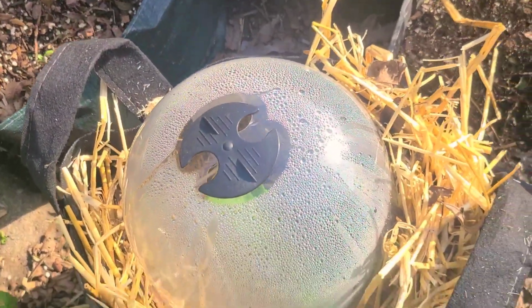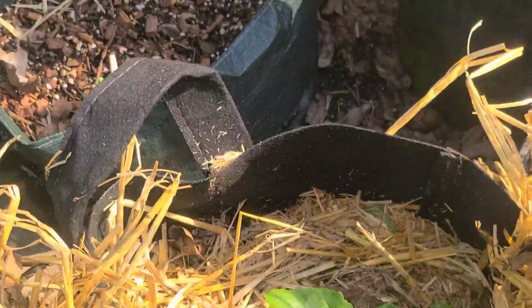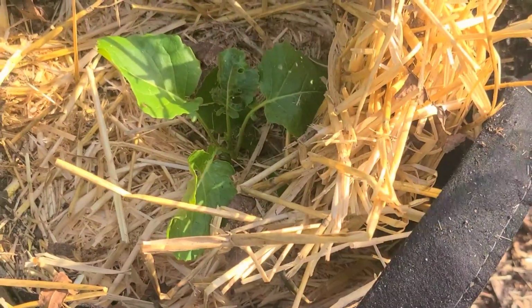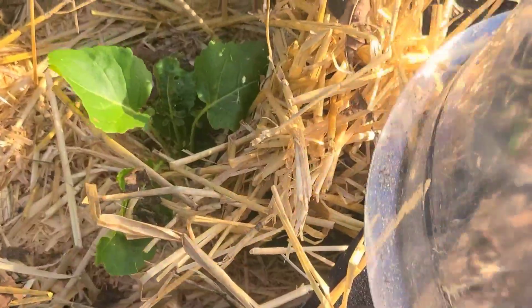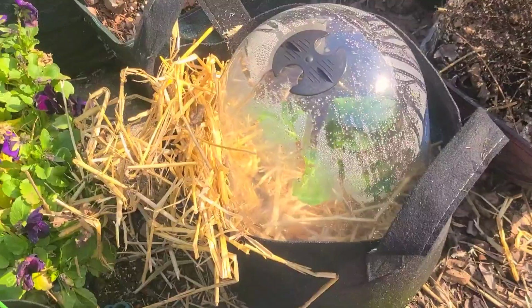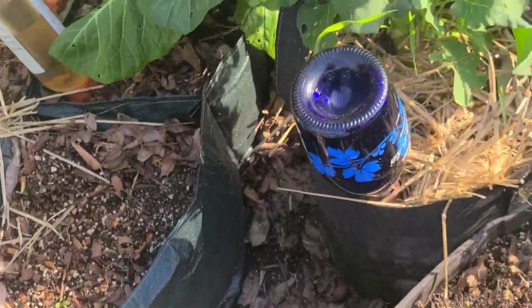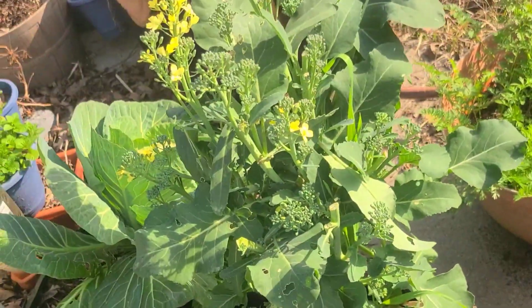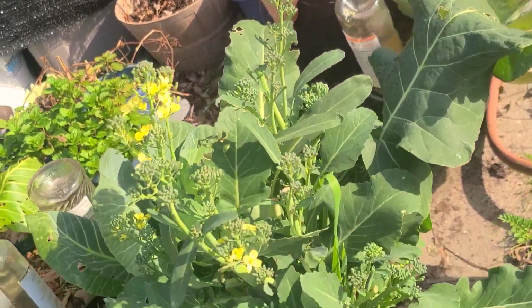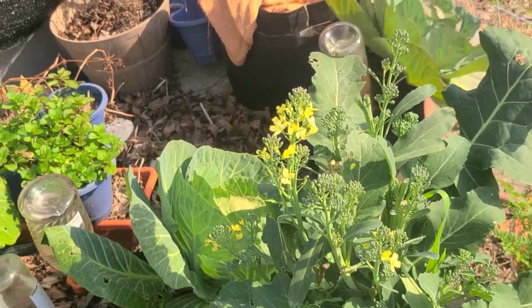This is a broccoli here. We have this little dome. But yeah, it's growing really good. It started to get attacked, so this is why I started covering it. Let me put that back on there. That was a late broccoli that I started from seed that is doing really good here. This is my broccolini plant. Love this plant. I've eaten off of it several times because it continuously grows. And they're so delicious, including the flowers.